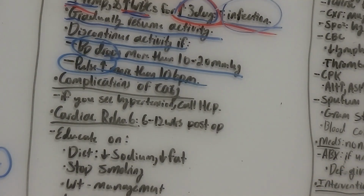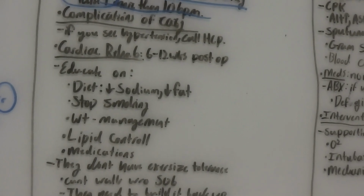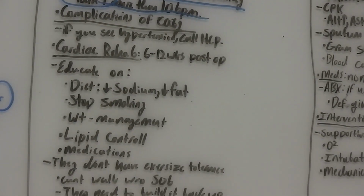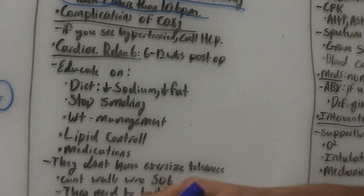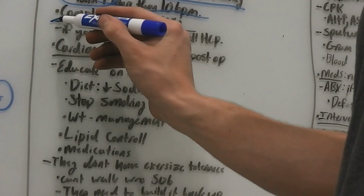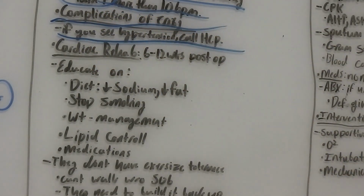Now, complications of coronary artery bypass graft. This is the kind of stuff I like to get into because I think this is actually going to be on the test. Because guess what? All she said about the complications of coronary artery bypass graft was this, my favorite thing ever: if you see hypertension, call the healthcare provider. That's all she said, and I love it.